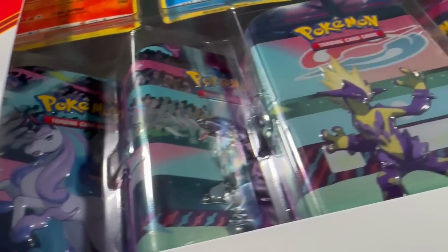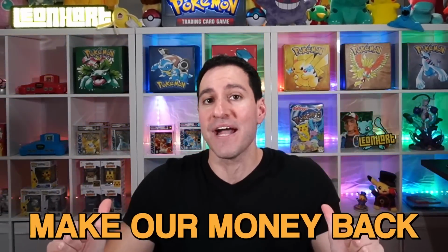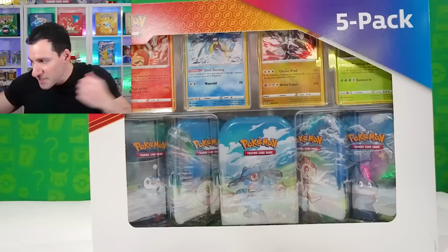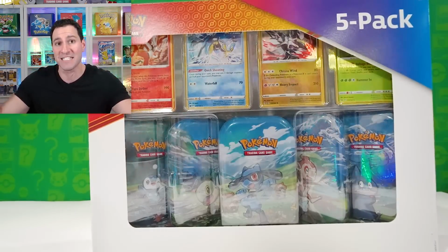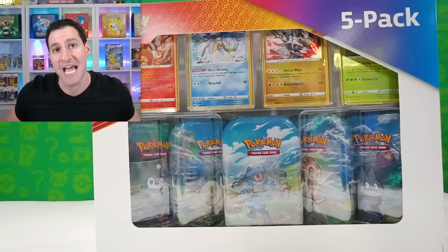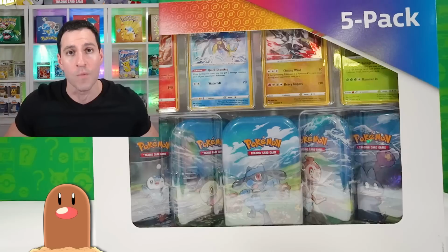Pokemon just released 3 new boxes, and today we're going to see what packs come on the inside, as well as if we can make our money back from the pulls within. Taking a closer look at the very first box, it is a 5-pack mini tin. But the other boxes have other tins, which could have other packs on the inside, which may make this deal even better. All pulls you see pulled today, ultra rare and above, are going to one of y'all at home.